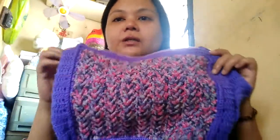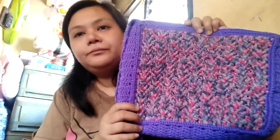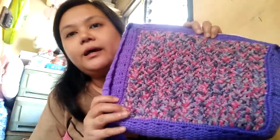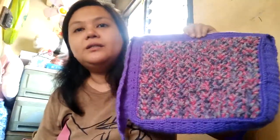The third bag that I washed is this one using the lark's foot stitch. I was able to use these bags in the past, and as soon as it gets a bit dirty, I try to make another one that I can use next to it. This is the third one. I don't know if I can sell this as a second-hand item on Shopee, but I can list it and see if it sells.